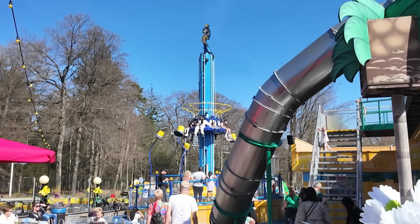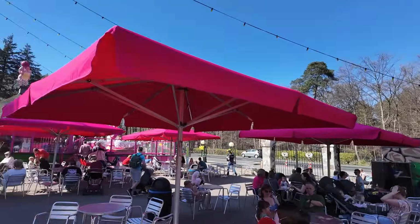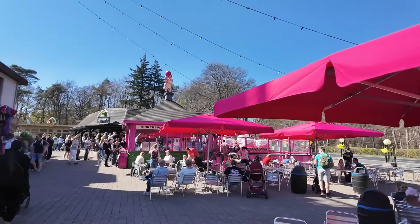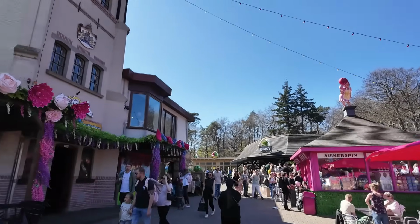I haven't seen a park map or anything yet. Well, we've never been here before. Really, this is our last main part to do in the Netherlands, one of them that we just never had a chance to come and visit before.